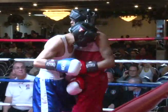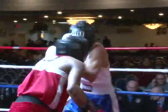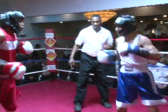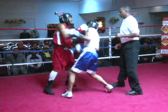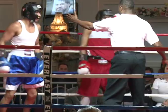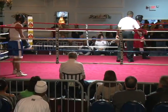Both fighters scrimmage and Hernandez going to the body. He counters Johnson with some right-hand combinations. He's got Johnson on the back pedal and a little bit stunned, but Johnson comes back strong. Complaints to the referee about something, about his headgear.